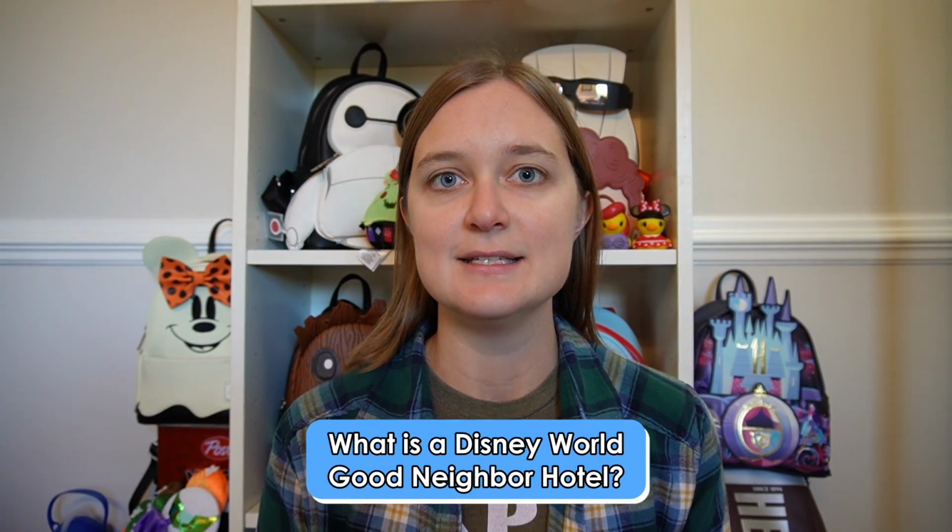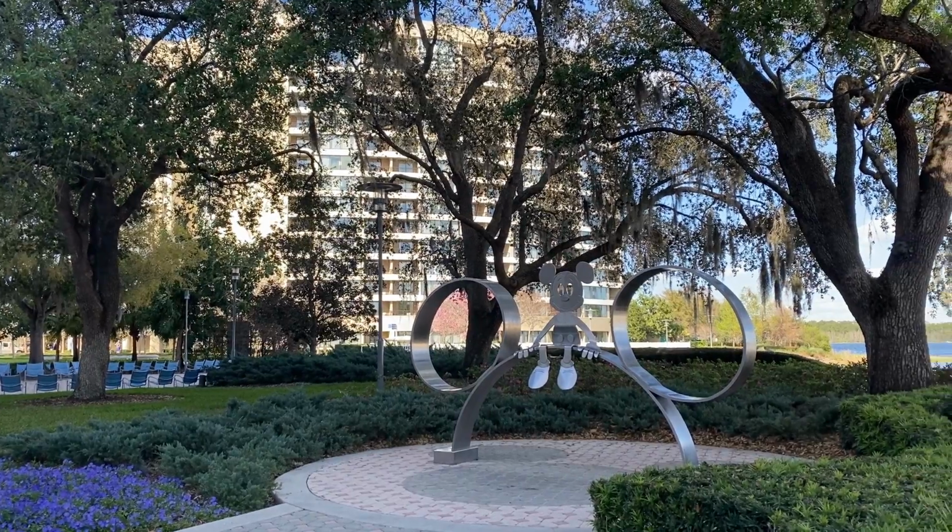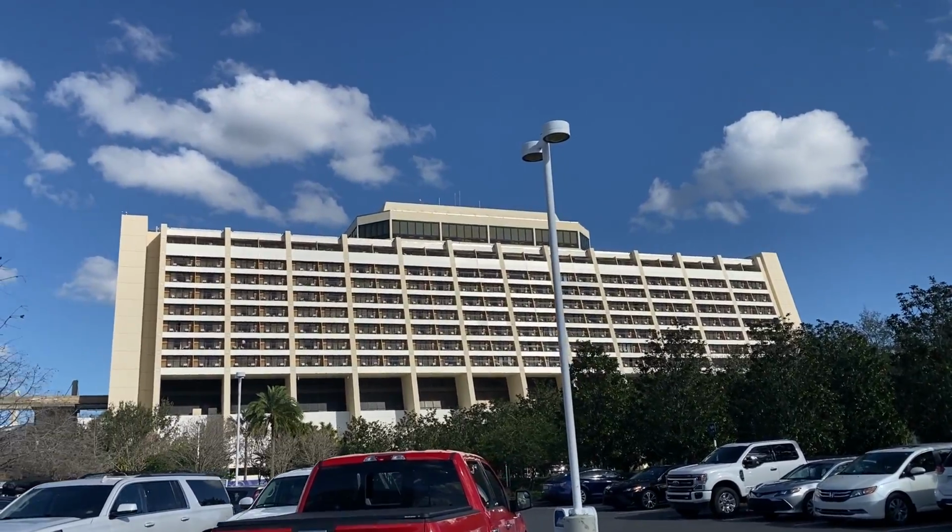But I keep throwing out this good neighbor term. What exactly is a good neighbor hotel? Whenever it comes to going to Disney World, let's talk about it. As I mentioned before, Disney World does have their own official Disney World resorts, but the good neighbor hotels are usually hotels that are a better, cheaper value, are located near Disney World, and are recognized as a nice place to stay when visiting Disney World, but they aren't officially owned by Disney World.